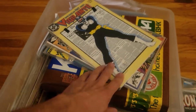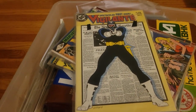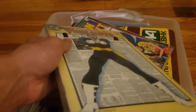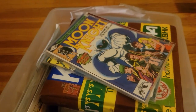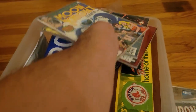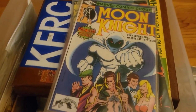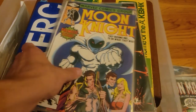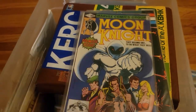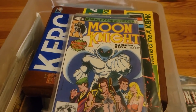We have Vigilante number 1. This book has gotten a little heat just because of obviously the TV show. It's of course cooled down since, but I set that aside to give it a fair value. And then this was probably the biggest book right here, just looking at grade and everything. The Moon Knight number 1. I call it a decent as is, probably 6.0 or so, but it's got some pressable defects, so I'll definitely be giving it a press. I do have one, but I think mine is definitely in better condition.